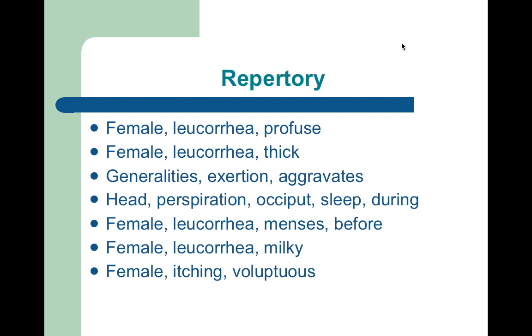What two rubrics here point towards Calcarea carbonica and not sepia? Anybody know? No hands are going up.